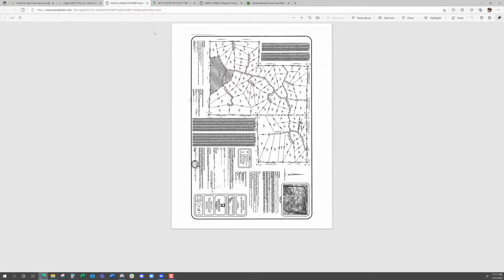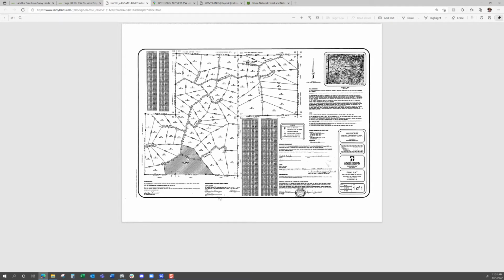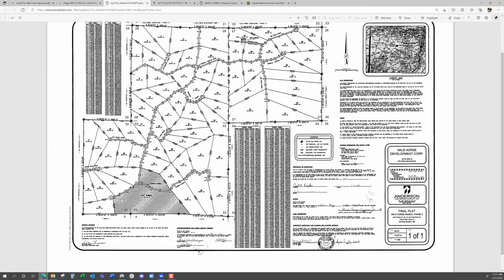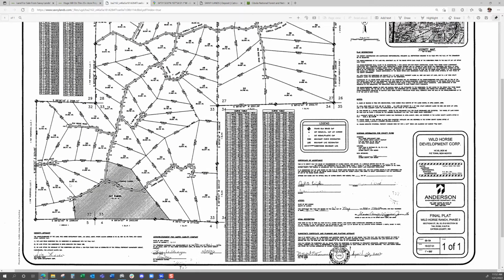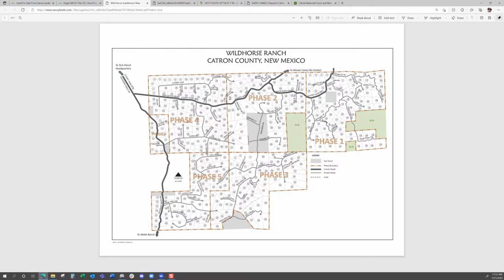So go ahead and click there, it'll download, and now I can turn it normally and you'll be able to see the whole plat map for this area of the ranch, and Lot 23 is down here in the left corner right there. You can see the road names on here, Paynewell Road to the north, and you can download all those. You can download the entire subdivision map of Wild Horse Ranch if you want to. So there it is. This one's in Phase 3, which is down here. You can see it's Lot 23 right there.